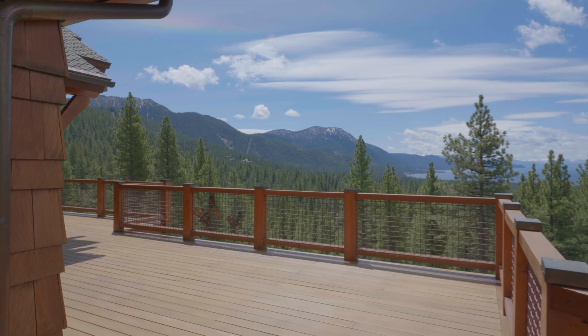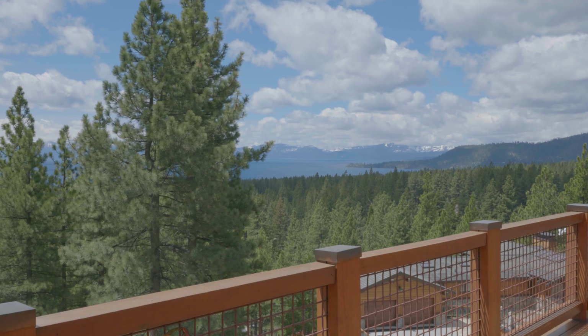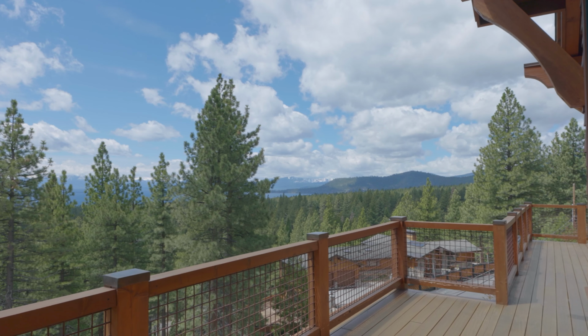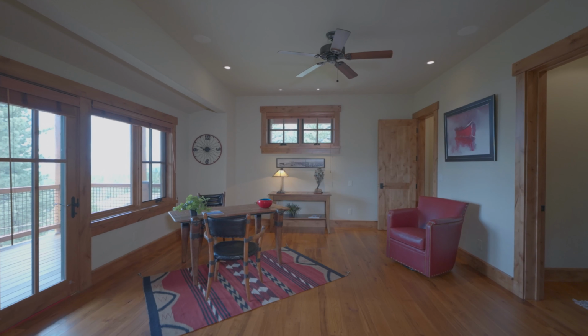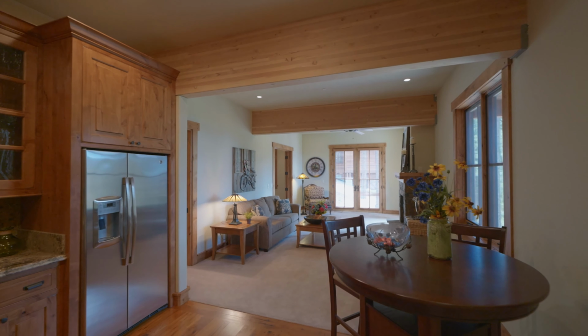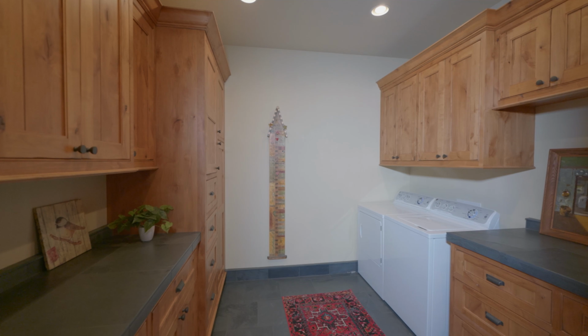Decks wrap the main level, offering the best in indoor and outdoor living and relaxation. The best way to get down to the second level is through the elevator that serves all 3 floors. There's 4 bedroom suites on the second level, including a fully appointed in-law unit with a kitchen.